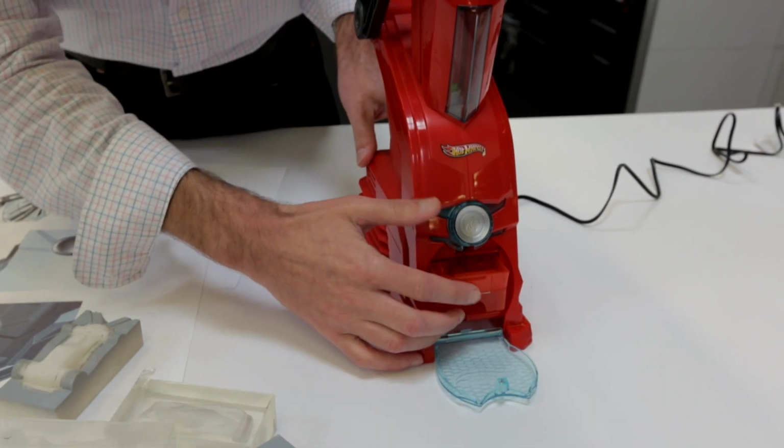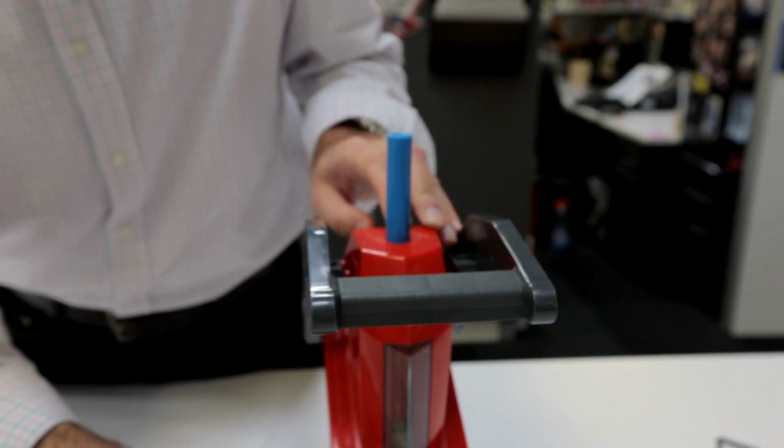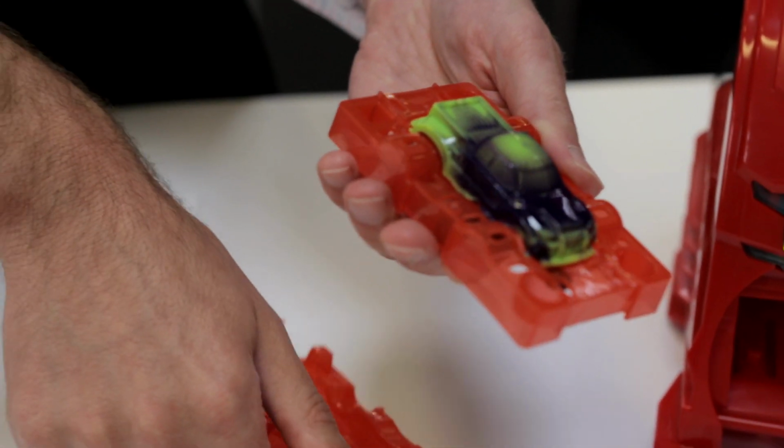Insert mold. Close door. So we insert the wax directly in the top. Push straight down. And there's the car we made.